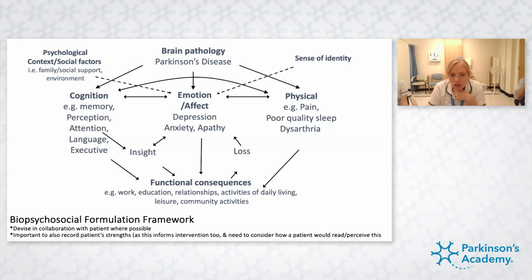The change in cognition has a huge impact on patients' daily function. So changes in attention, concentration, language, dysexecutive functioning will have an impact on how patients manage day-to-day activities. For example, I tend to use the example of tying shoelaces. It's a well-learned task that's going to be impaired on some days.